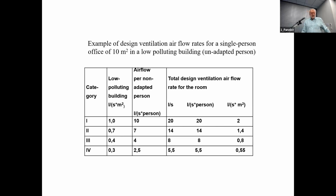If you now take a 10 square meter office space with 1 person, we normally recommend designing for category 2: 0.7 liters per second per square meter for a low polluting building, and 7 liters per second for 1 person. So you get for that room a total ventilation rate of 14 liters per second. You can express that as liters per second per person or per square meter. Both of them have the same air quality, it's just in different units.